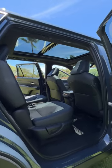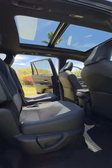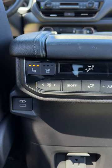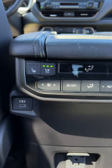Depending on the trim that you go for, you can get second row captain chairs for a total of 7 passengers, or a second row bench with seating for up to 8 people. You get heated second row seats on the Limited and heated and ventilated on the Platinum.